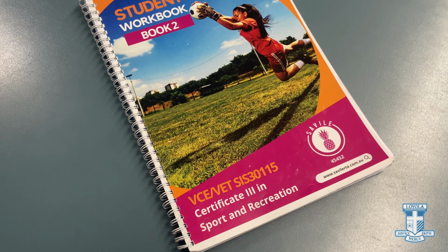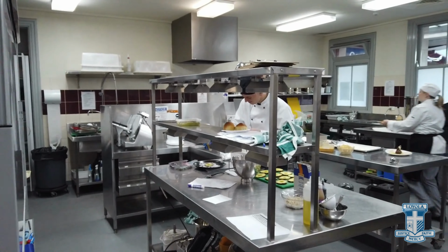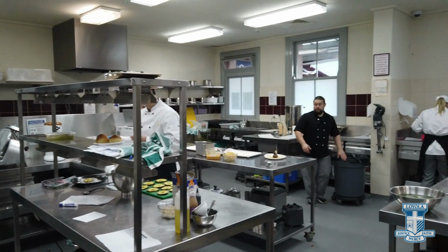VET, or Vocational Education and Training, as it's commonly referred to, is done in many different ways here at Loyola College. We have our VCE VET programs, which include hospitality, sport and recreation, and screen and media, and they're taught as a VCE VET subject. Students can choose that as part of any VCE program. They have a study score, and they contribute to an ATAR like all other VCE subjects.